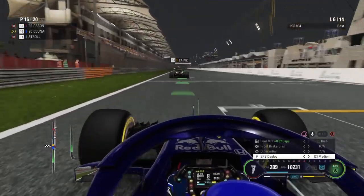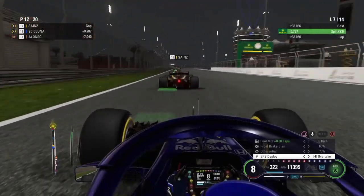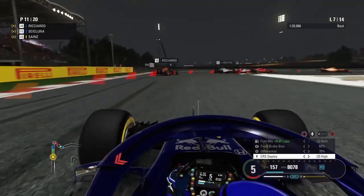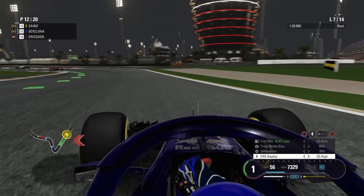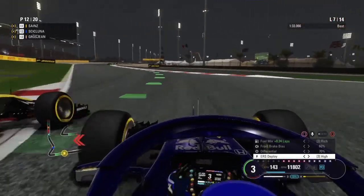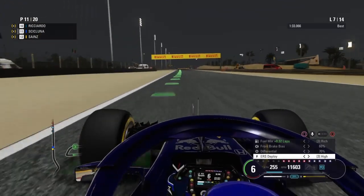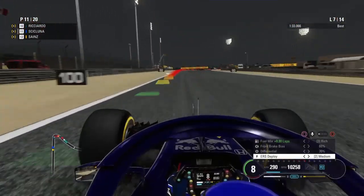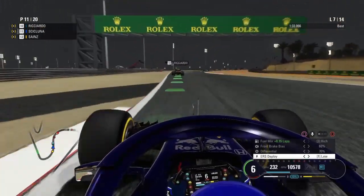Yes, Stroll dives into the pit. Well, we're gonna try and go down the inside of Sainz. Gonna brake late, try not to hit Ricardo. And oh, we lose the car there a bit, and he's down our inside. We're gonna keep fighting, and that was pretty impressive. We almost lost the car there. Well, we did, but surprisingly Sainz did not pass us as we lost the car.